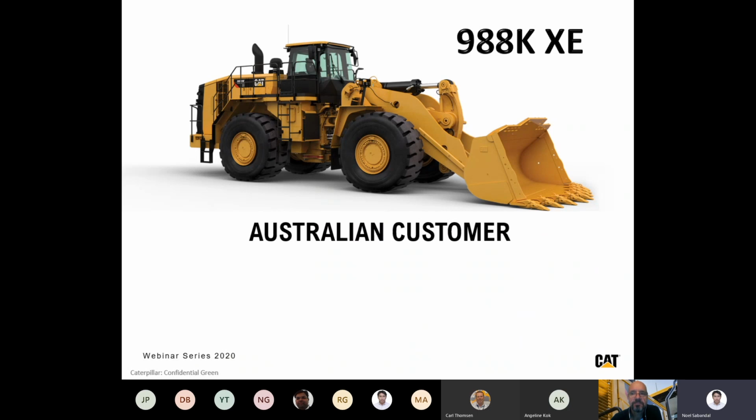At this site, they have a 988K and an XE operating in the same pit and charging at the same hopper. We were able to capture productivity, fuel burn, operating hours, and idle times data from the telematics and also from CAT Productivity, which is fitted to both machines. And these are the results.